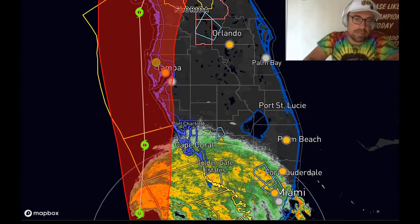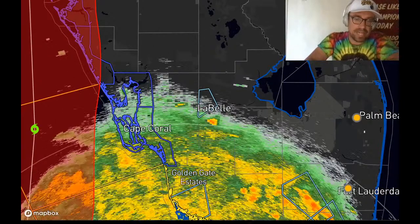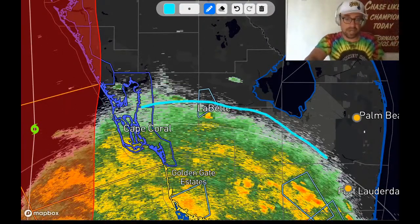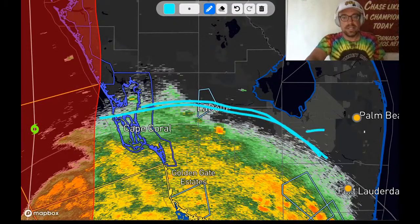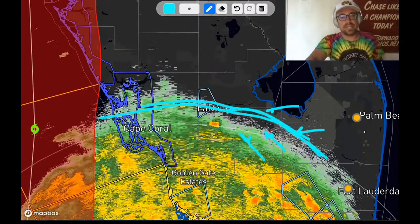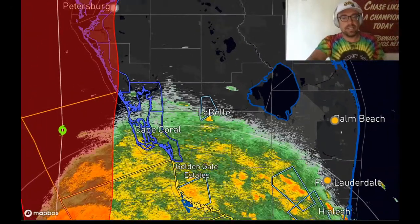But looks like we dropped that tornado warning for the Labelle area, which is good news. I am watching for new development along the leading edge of this stratiform precipitation, right along that gradient. A little bit of subtle convergence here. Some more easterlies, and then you get some more southeasterlies within this rain, and that convergence right along this leading edge could fire some storms. Looks like one just to the west of Lake Okeechobee there.